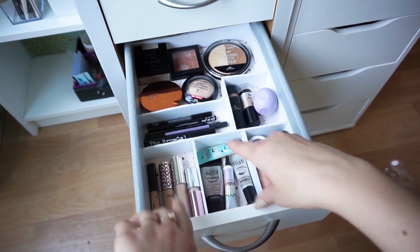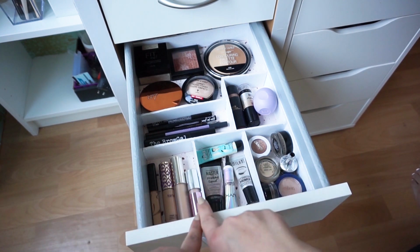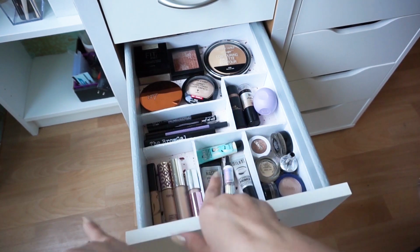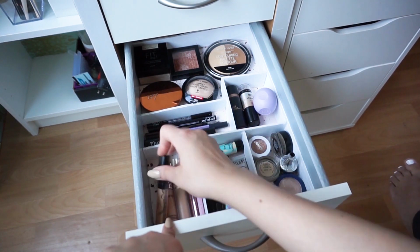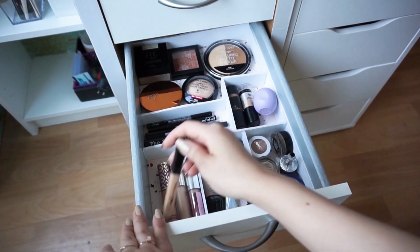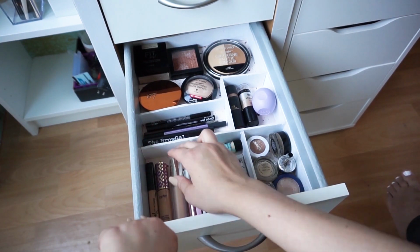Okay, so here I have my concealers. I have quite a few of them here because they are a little bit different finish and shade. Some are a little bit darker, some are a little bit lighter. This is the Maybelline Fit Me Concealer. It has a medium coverage, I would say. Then I have Tarte Shape Tape. I've been using this a lot lately, actually.